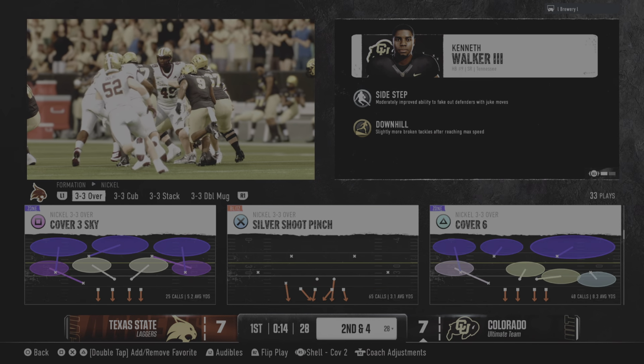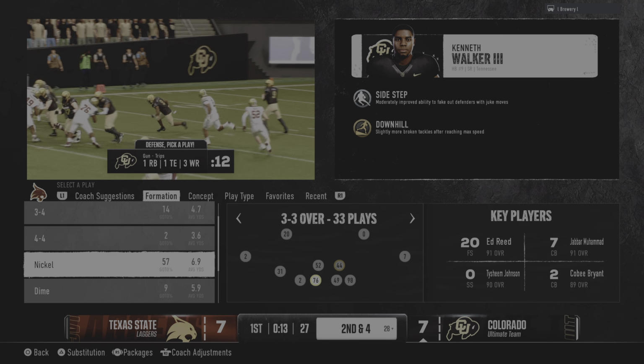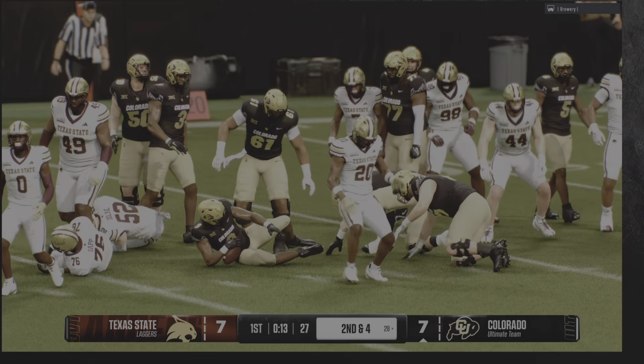Yeah, this offense has got it cooking, man. And how about the defense? Great job getting that stop, getting the football right back to the hot hand. Now this offense, Palmer, has a chance to take the lead. You can see the offense, too.